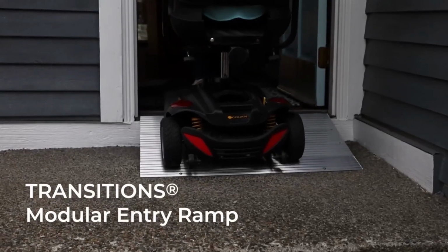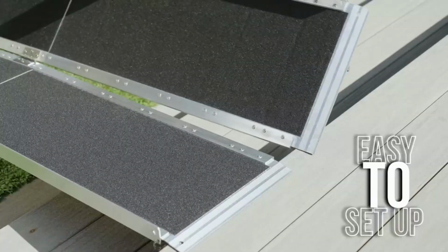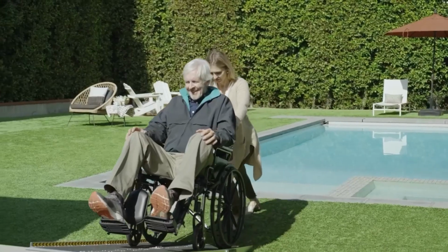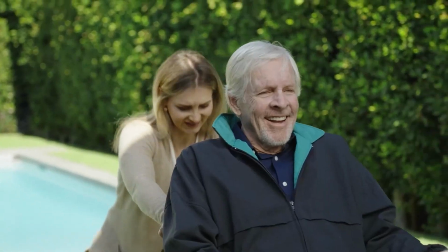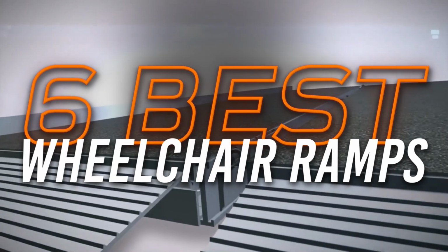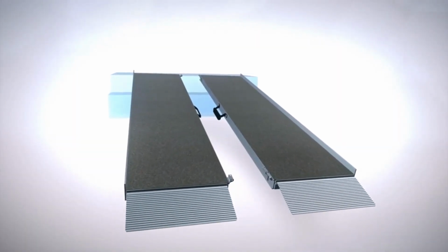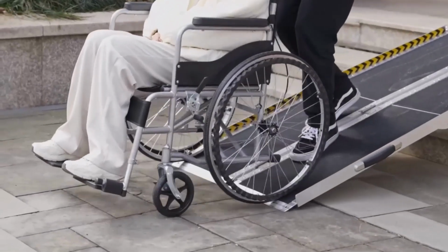Finding the right wheelchair ramp sounds simple until you try shopping for one. Some are too bulky, some slide around, and others just feel like they weren't made for you. In this video, I'm going through 6 of the best wheelchair ramps. So whether you're looking for something portable or the best of the best, I'll have something for you.